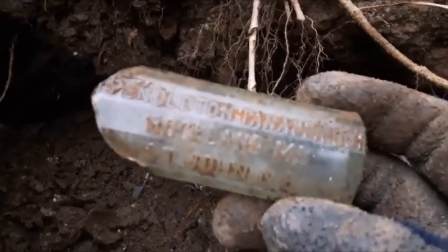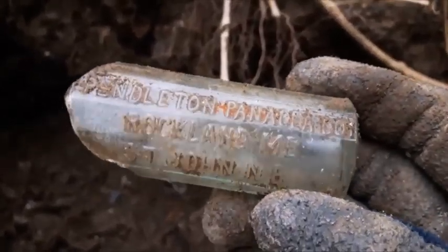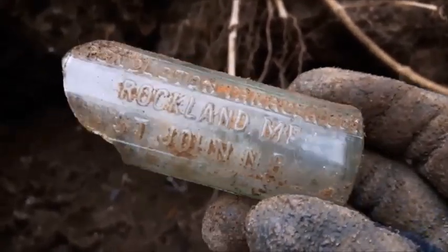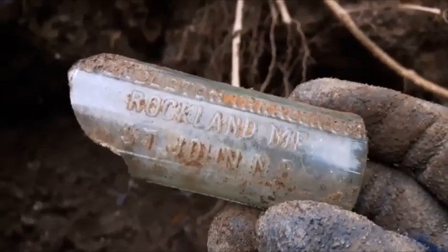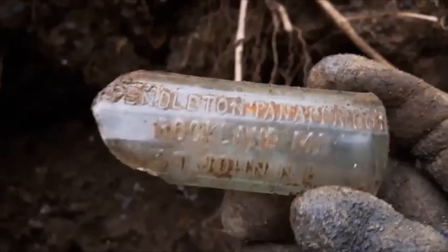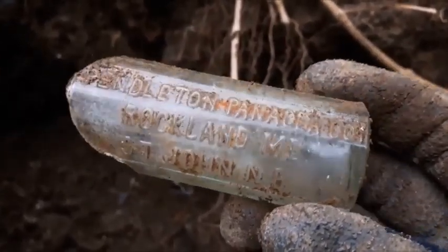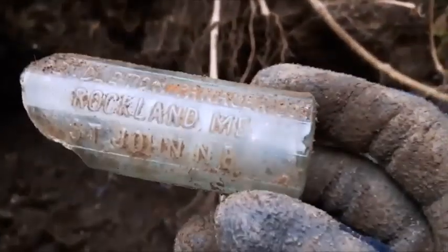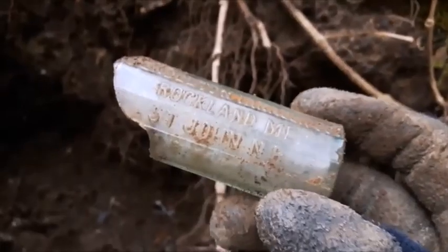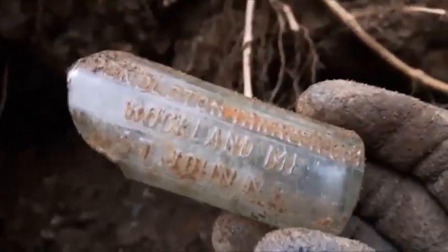There's an interesting shard that just came out, folks. It's a Pendleton Panacea Company. I've found plenty of these in the past. I've only ever found one that said St. John, New Brunswick on it. But this one here also says Rockland, Maine on it. First time I've seen that. Too bad it's broke. I think I'll keep this shard anyways, because it's rather interesting. Alright, let's keep digging.